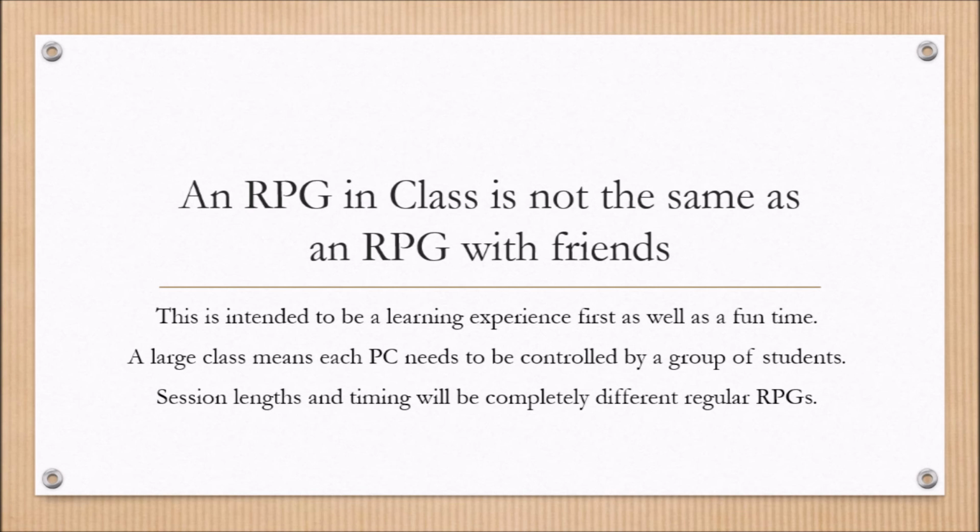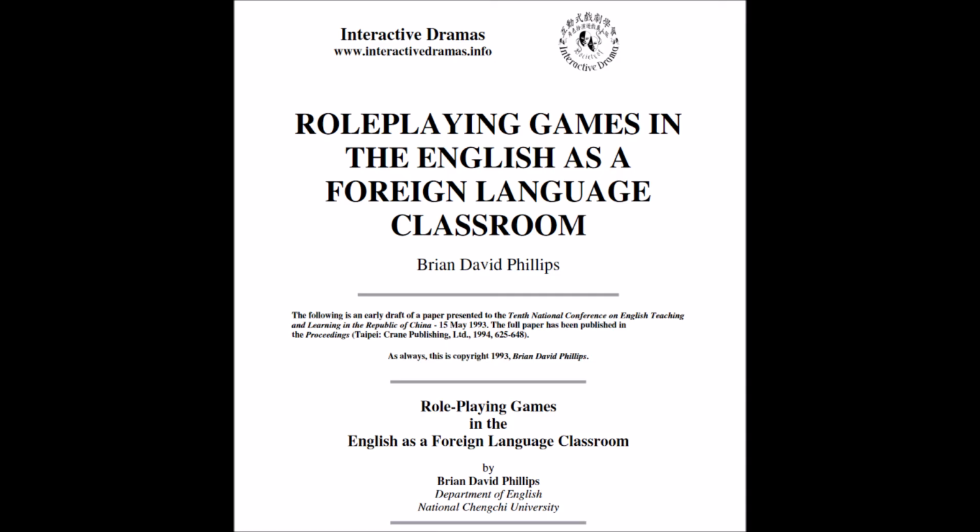Even the 30 minutes at the end of each weekly lesson is probably asking a bit much, and most teachers would balk at that. Brian David Phillips, an ESL teacher in Taiwan, has written about his experience teaching and using role-playing games in his classrooms, and even he points out that he would often only have time for about 2 or 3 sessions over an entire semester.